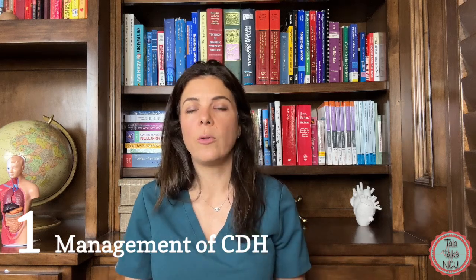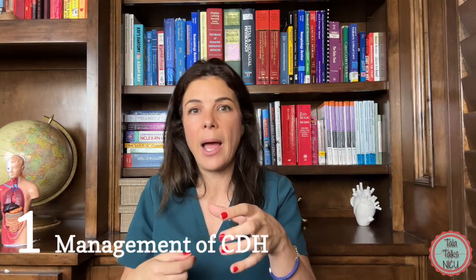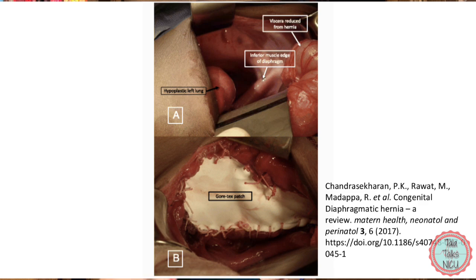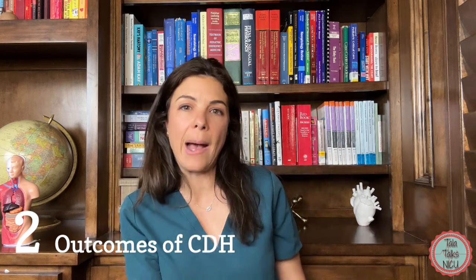I will say though that sometimes the hole in the diaphragm is small enough that the surgeon can just suture it up. Other times the hole is too big and the babies need an actual patch over the diaphragm, and normally some sort of artificial material is used like Gore-Tex to make that patch. As you would expect, the infants that need the patch generally have worse pulmonary outcomes. Okay, so that was the management. Now let's talk about the outcomes.